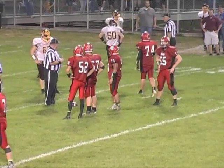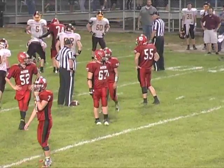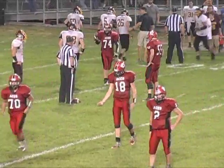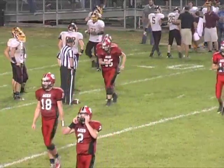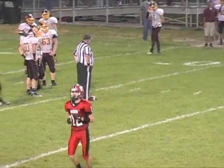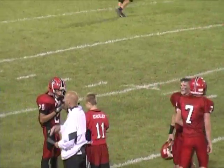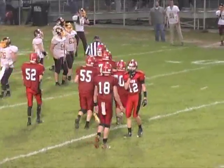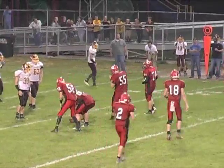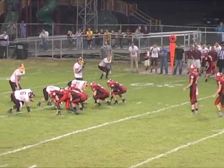Going to have a whistle here. And it's an official's timeout. We've got another player that got up a little bit woozy for the Bulldogs. That's number 26, Cameron Jordan, who's being helped off the field. There's going to be a lot of Edgerton players that are going to be feeling tonight's game. They've had a few guys down on the turf throughout the course of the night tonight. Hopefully everybody will be okay.